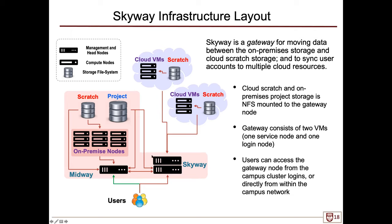And so Skyway, at least initially, is set up as two VMs. One is a login VM, and the other is a management or service VM. The idea is that this is still within the scope of the HPC resource center environment, but it's a separate resource, which doesn't bring in the complexities of trying to do this on the fly with a production system. So we have a way of keeping things safe from the production environment while building out the infrastructure for interfacing with the cloud environment.